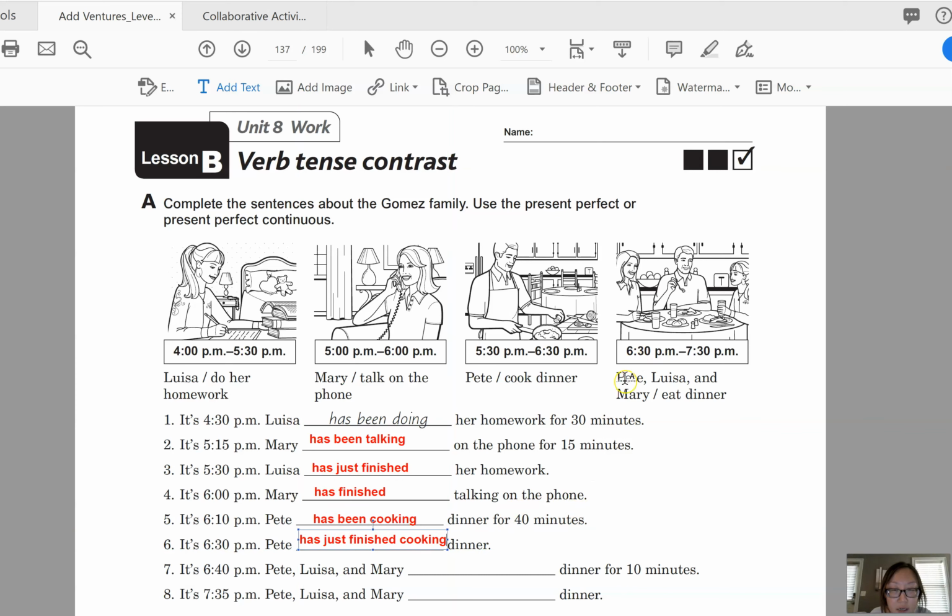And then 6:30, or I'm sorry, it's 6:40 p.m. Okay, so again, it's 6:40 p.m. Pete, Louisa, and Mary have been eating dinner for 10 minutes. And in this case, we need to use have because this is third person plural. Okay, they have been eating dinner for 10 minutes. They started at 6:30 and it's 6:40 now.